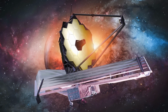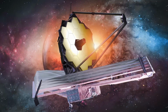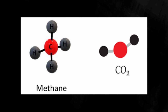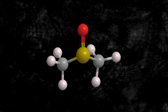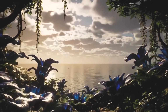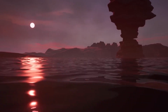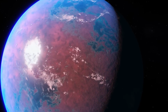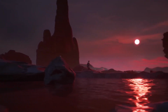In 2023, the James Webb Space Telescope picked up where the Hubble Space Telescope left off, and what it saw stunned the scientific world. Methane and carbon dioxide, and maybe, just maybe, a whisper of dimethyl sulfide, a molecule that, on Earth, is almost exclusively produced by life in the ocean. Is it conclusive proof of life? Not yet. But the ingredients are all there. Water, carbon, methane, a potentially Earth-like temperature, and something that smells like biology.